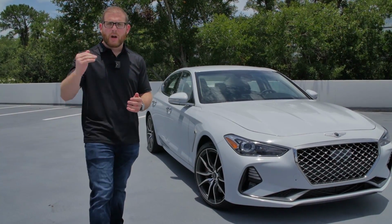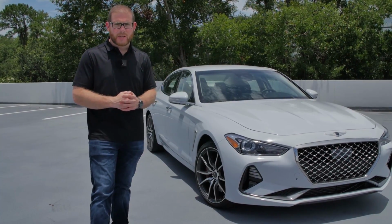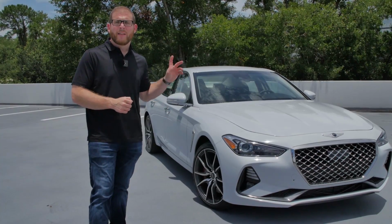Genesis has sent us the lower 2.0 turbocharged model with the rarefied 6-speed manual transmission. This baby is a unicorn. Let's see what it's all about.